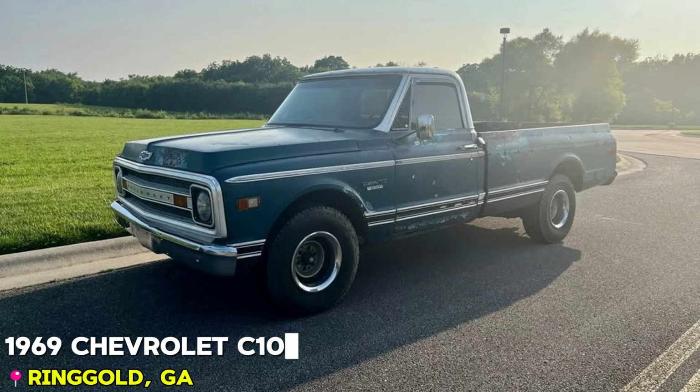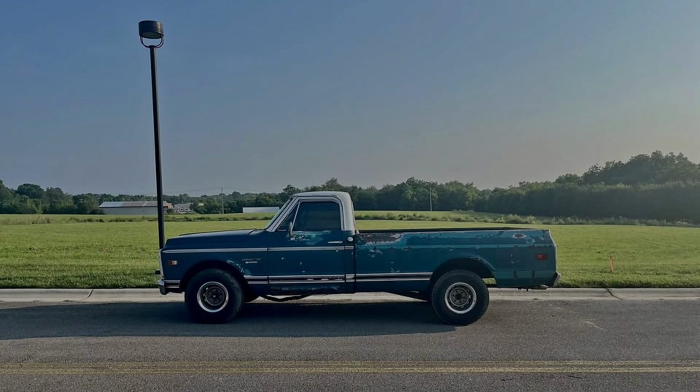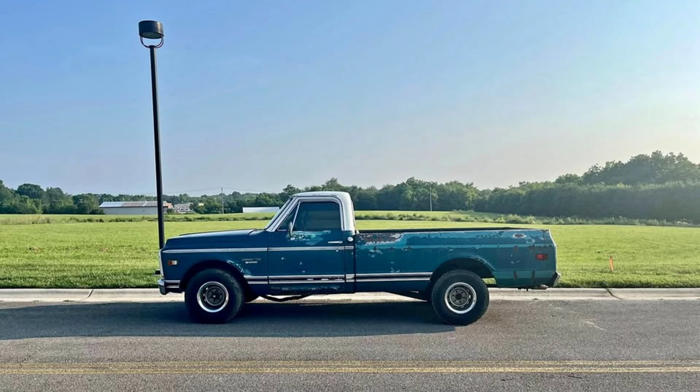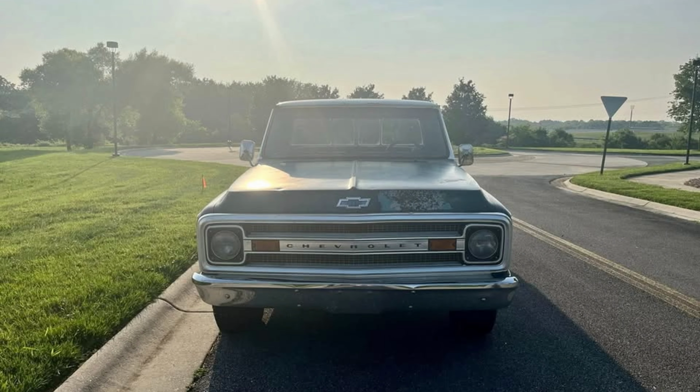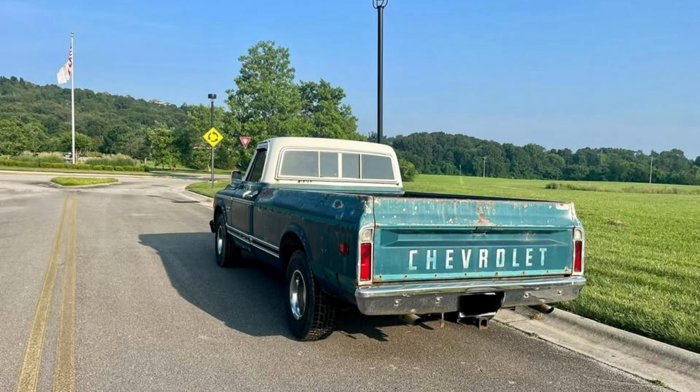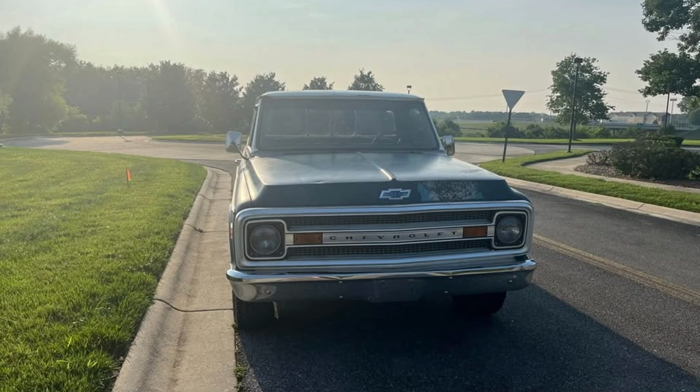1969 Chevrolet C10, price $7,000. This is a striking blue truck with a manual transmission and a brown interior, running on gasoline. It is powered by a GM Goodwrench Crate 350 V8 engine, which has only 9,200 miles on it, paired with a Holley carburetor for strong performance.